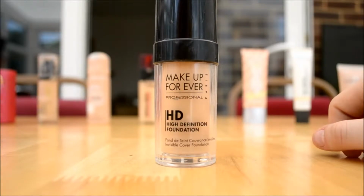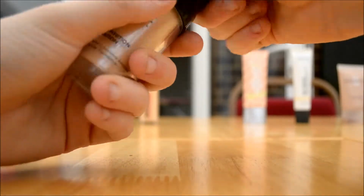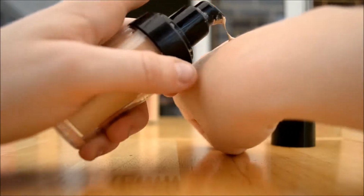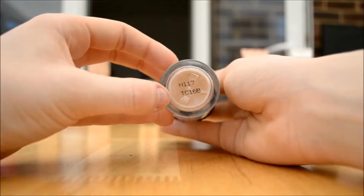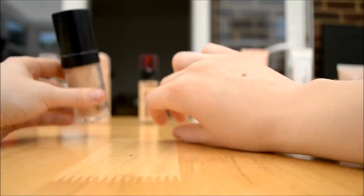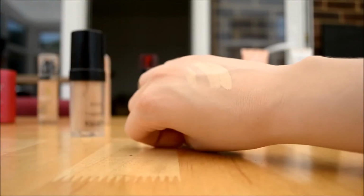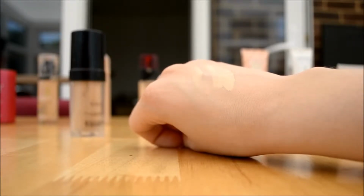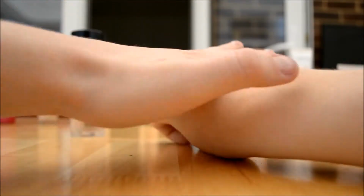I think I did a video about this one before, and it is still in my collection because it is still one of the best foundations I've ever had, and it's a bit messy. I don't think this is in the lightest either. This is in N117. I'm not sure if you can see that at all. If I get too close, it'll go out of focus. So it's not quite white. It's got more of a yellowish tone because I'm more yellow toned than pink toned. At least I think I am. If I use a pink toned foundation, then I look like I've put blush all over my face. But yeah, it blends in absolutely lovely.